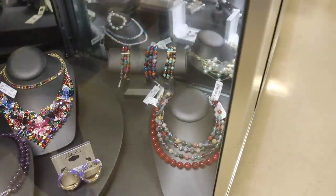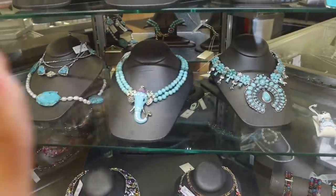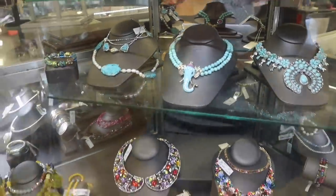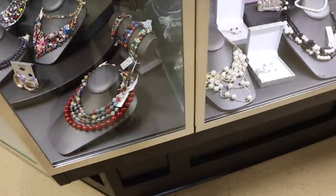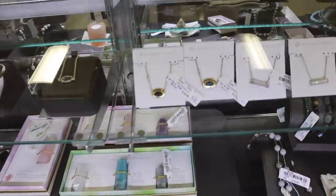They even have like the vintage beaded bracelets, stackable rings, teal statement necklaces. I love the elephant one. It definitely stands out. Wow. And over here they have pearl statement necklaces. How gorgeous. And I also found a new Kendra Scott one.